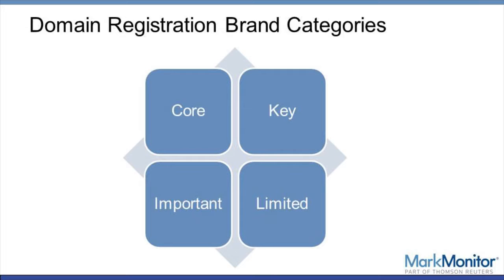of best practices. Up until a few years ago, companies would register all popular gTLDs and ccTLDs that are unrestricted or have minimal requirements and are likely targets of abuse, including common misspellings and typos. But with the current environment, that practice is no longer an option. How can you ensure proper coverage while still maintaining cost? Start with categorizing your brands as core, key, important, and limited.